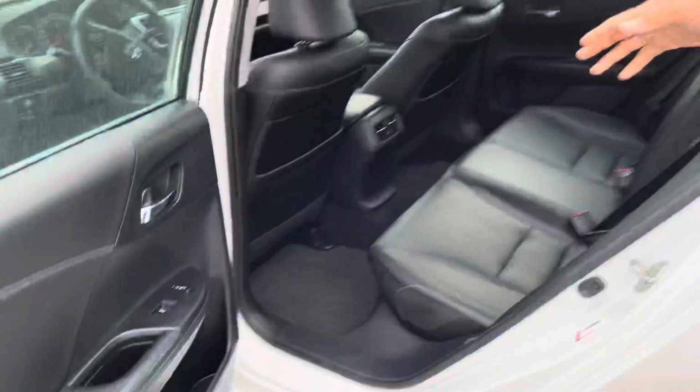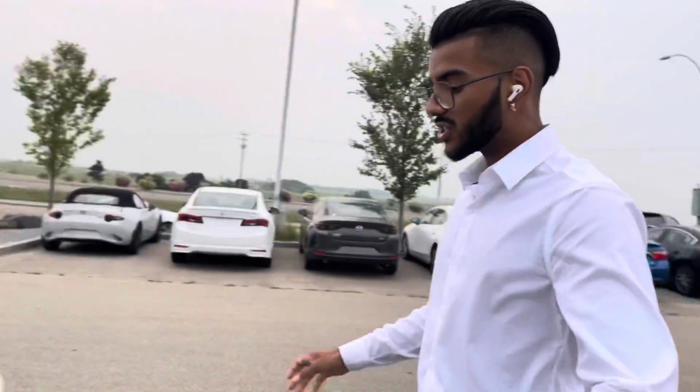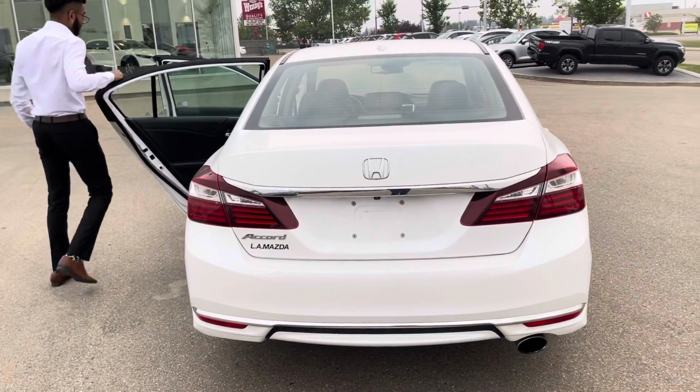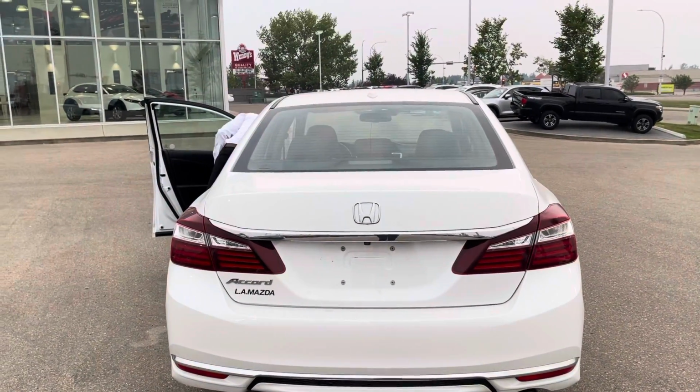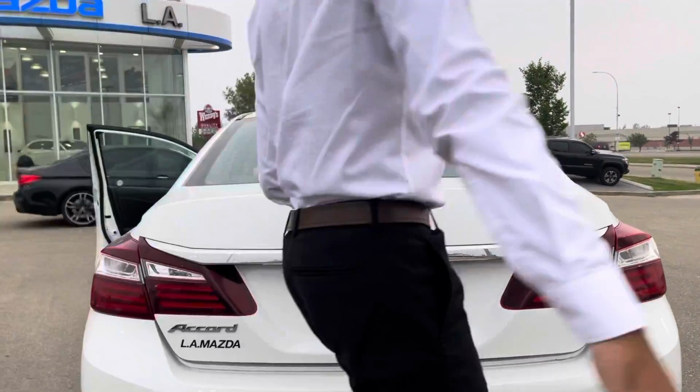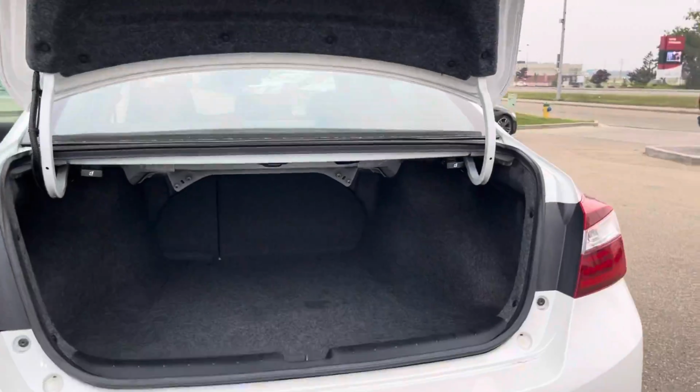You got a lot of space in the second row. A lot of it. How much space you got? A lot. Come over here to the trunk. How much nice back end you got? This car has a beautiful back end. There you go. Impressive with the space that it rocks.